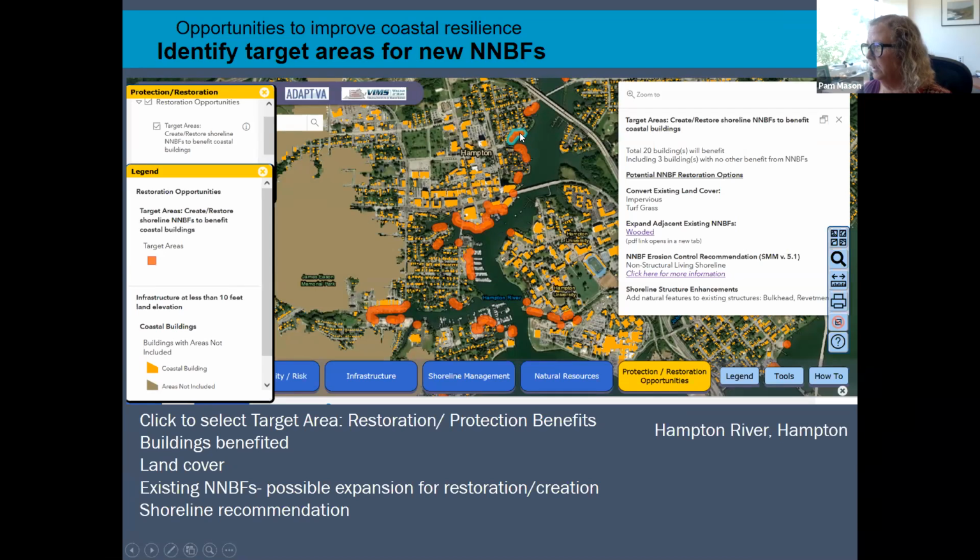If you select a target, what you will do is identify the features that we've used to rank that target. So in this case, if you were to do a restoration for a natural nature based feature here, you would provide benefits to 20 buildings, including three with no benefits. As I mentioned before, remember our targets are focused on really this number right here. If this says at least one, it's going to be a target. If there's one building that has no natural nature based feature interceding waters, it will become a target.